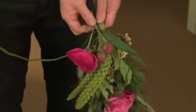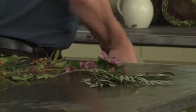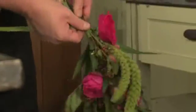A flower crown like this can be heavy, so you'll want to let people know that it is a weighted object, but removing stems as we go along helps us reduce the overall weight.